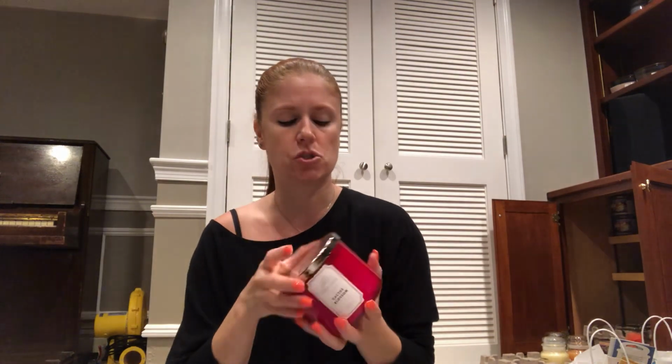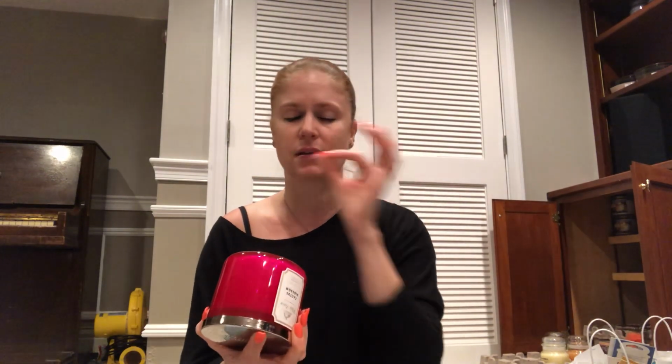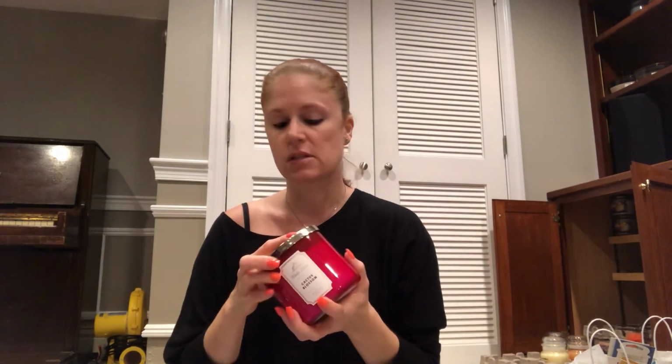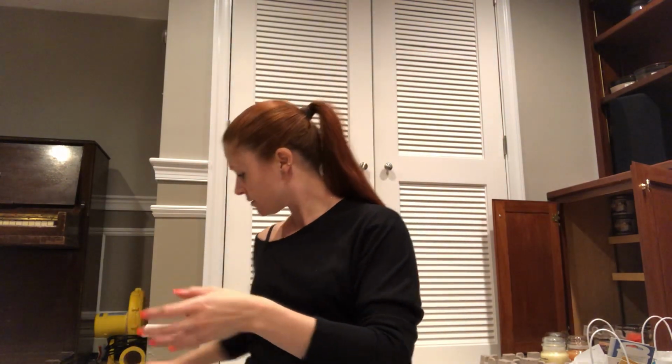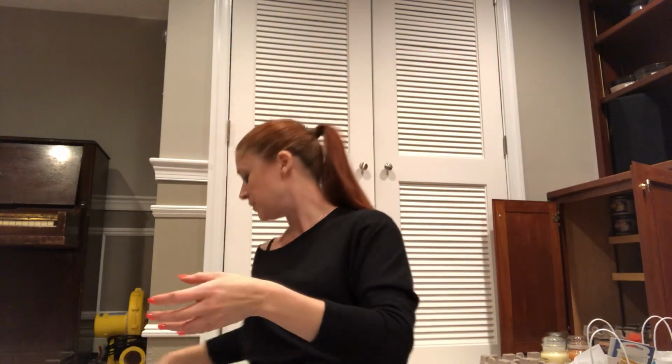Some of the coconut scents are a bit much for my allergies too, but this is just a slight bit of each thing, so it's very nice. It's very nice. So I got a couple of those. I'm going to save that one because I'll explain later.